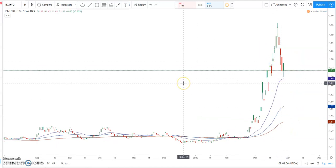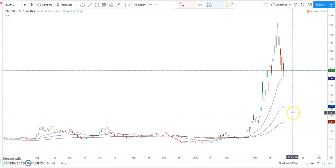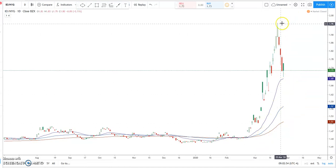And if SMH holds and this gets constructive and these credit spreads come back in, well then maybe more positive price action is coming forward. We'll see. But as of right now, all these are still moving. All my moving averages are moving up. Again, the direction of this I think matters.